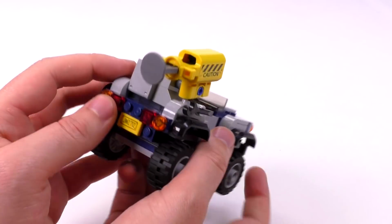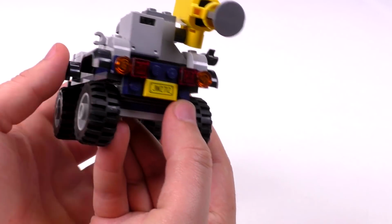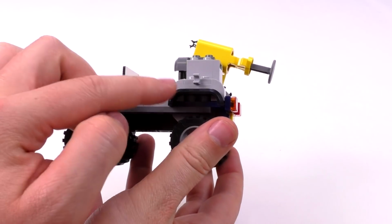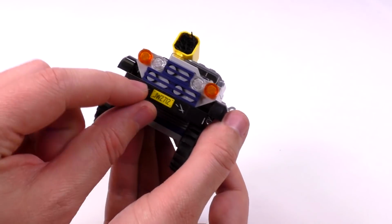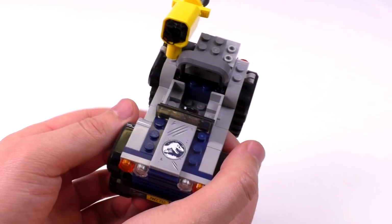There is a little clip for holding onto a wrench. This is the little sticker detailing for the license plate in the back. And in general, I think the wheel well pieces look all right. It's a pretty iconic look for these outdoor rugged kind of vehicles. There's still more sticker detailing on the front here. And yes, that is a sticker detailing here.